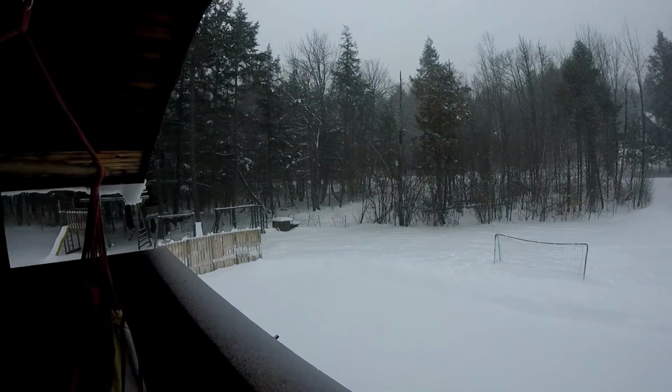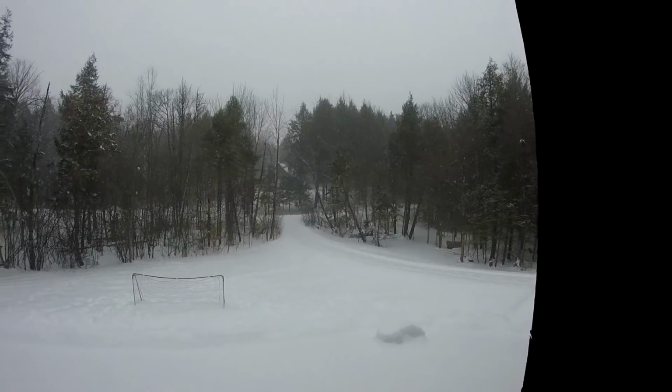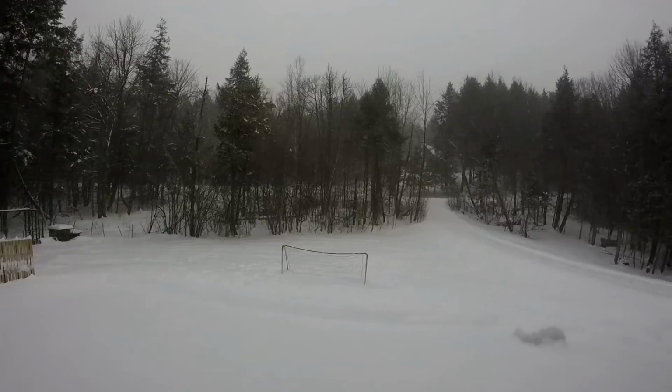So as you can see, we have a big snowstorm right now. We're predicted to get around 10 inches tonight. So tomorrow night, I'm gonna go for a rip in the fresh powder.